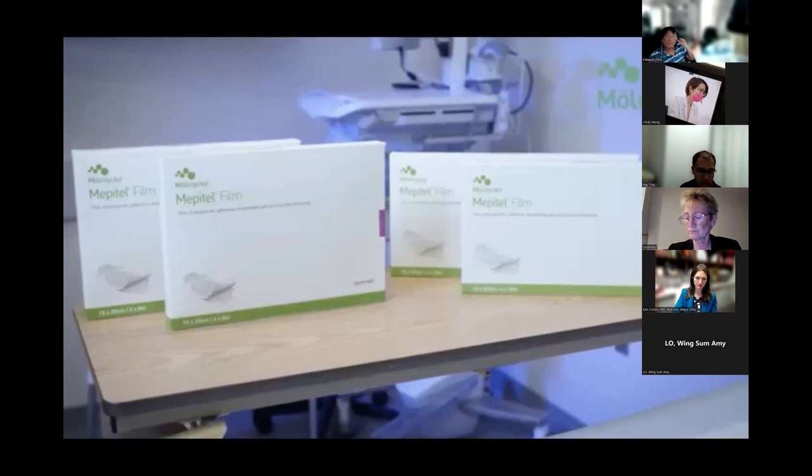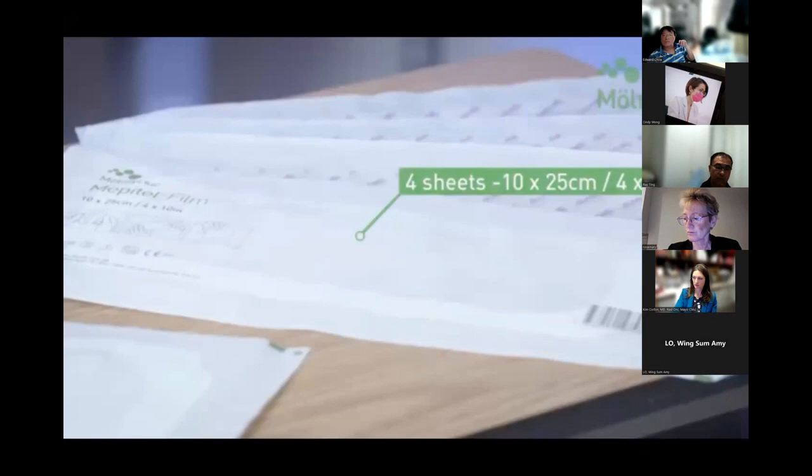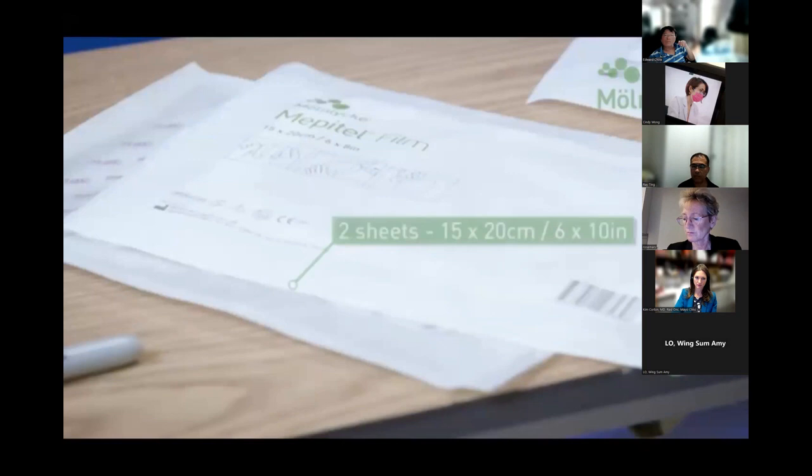Make sure you have all the required supplies ready before you start applying the dressing. Your supplies should include 4 sheets of 10 by 25 centimeters, 2 sheets of 15 by 20 centimeters, a pair of scissors, and a marking pen.